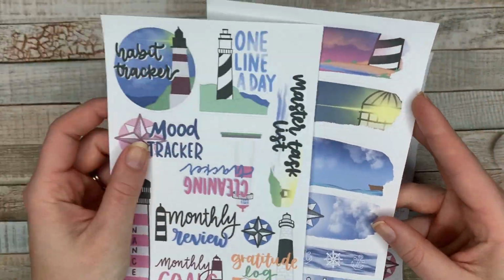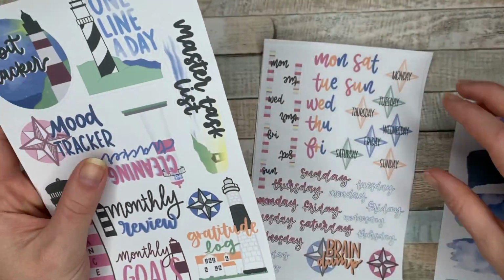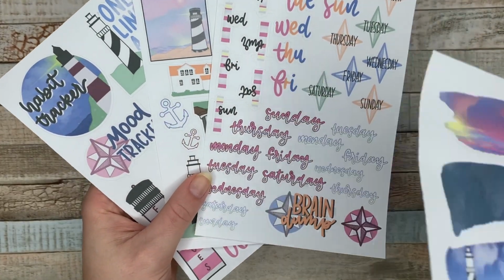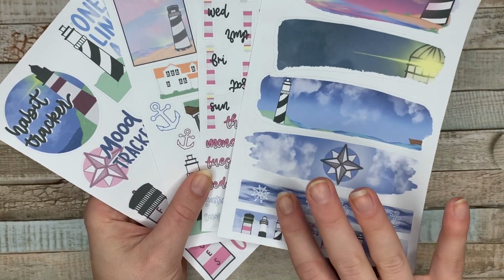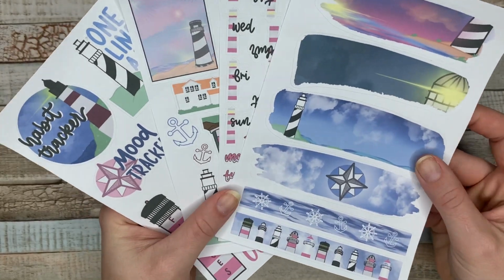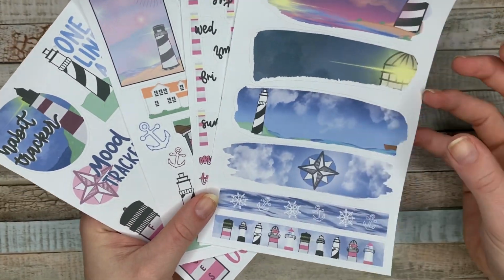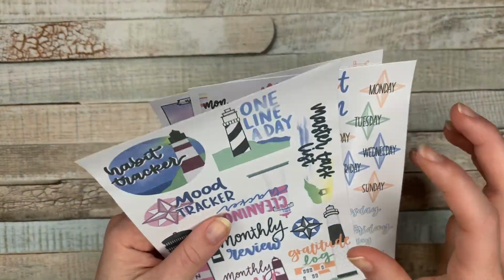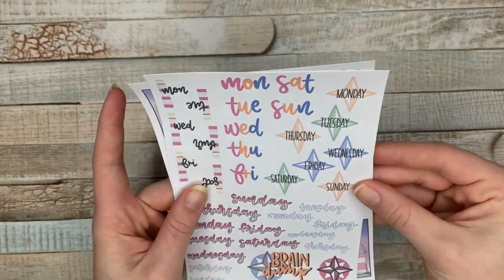So these 3 sheets are mini kits, and then this banner sheet is an add-on, or you can do a full kit and get a quote page as well. So that is the banner sheet. Sorry, I'm all mixed up here.